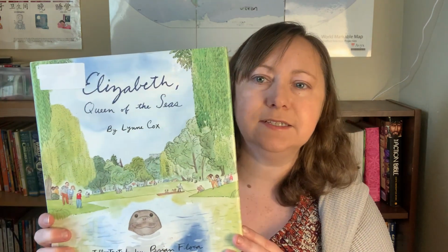I have Elizabeth, Queen of the Seals. It says, Elizabeth, an elephant seal, knows exactly where she belongs. Stretched out across the two-lane road in Christchurch, New Zealand, basking in the sun. But after a screeching car barely misses her back flippers, the townspeople start to worry. Maybe she'd be better off with other elephant seals in the wide open ocean, far away from the city.